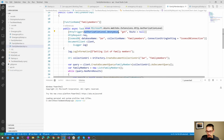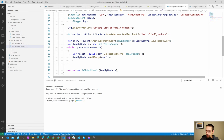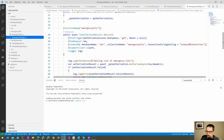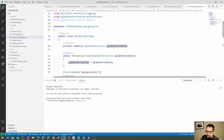So that's the authorization where you pass in an API key or the function key along with your request to authorize as a form of authorization into that function. But what we're doing is we're going to be managing our own authorization through this OIDC piece. So once that's, okay, so the family one isn't really done. That's a bad example.